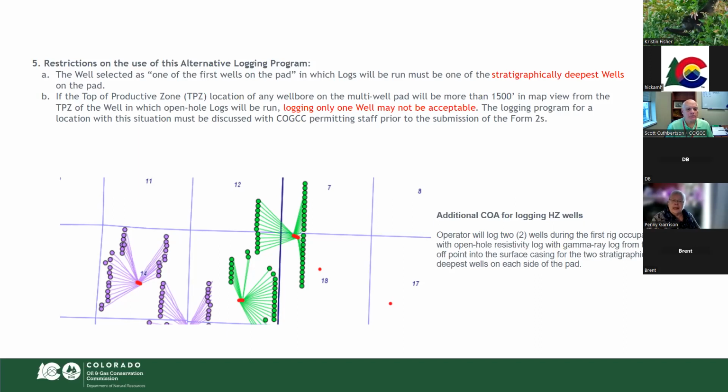So the example shown here shows that there is a good half mile between the top well in section 12 and the bottom on that row. In that case we would add a COA requesting the operator log 2 wells during their first occupancy of this pad. We would also prefer that there's one in each direction if possible. So if the operator would log one off to the west and another one off to the east, that would be helpful.